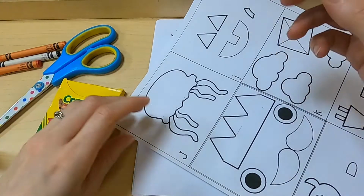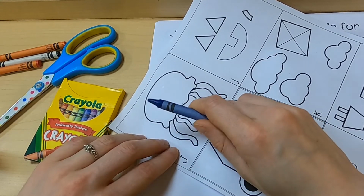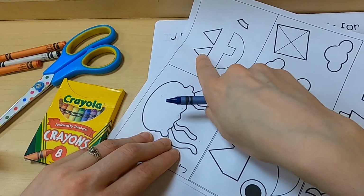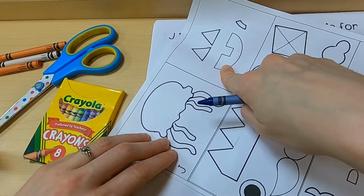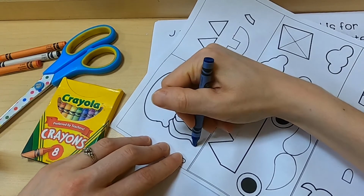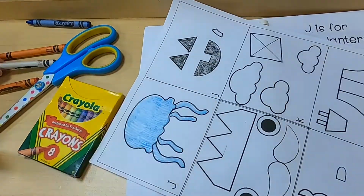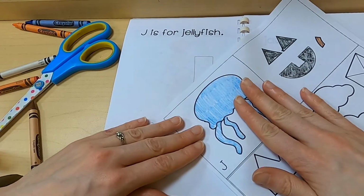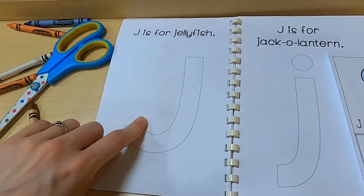I'm gonna color my jellyfish a light blue, but maybe you want to have a purple jellyfish or a green jellyfish or whatever color you want. You can do that. And then I'm gonna color in the face black, but you could also do yellow. It would look really cool. Or really, you can make him glow any kind of colors, and then his stem brown. All right, now you have your choice. You can have your grown-ups cut this out while you color your big uppercase letters, or we will come back to that and cut that out later.